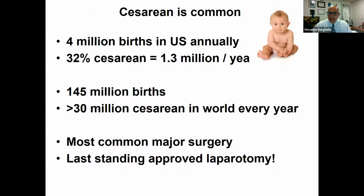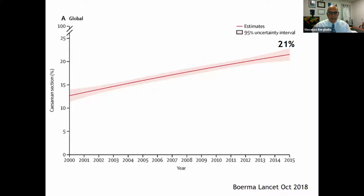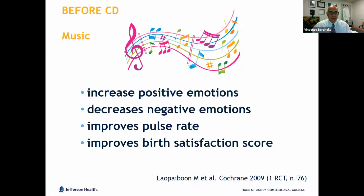So it's really important to do them correctly, since this continues to be the most common major laparotomy in the world. And again, there are many randomized studies, and there's a lot of experience that Dr. Stark will go over, but there's also a lot of evidence that we and others have published in books and many reviews, including in the American Journal of Obstetrics and Gynecology, the great journal. The incidence, as you know, it's going up. This is a Lancet article, and some countries have a much higher incidence. Some countries have a lower incidence. We really don't know the exact and best incidence, but this is what the numbers show around the world.